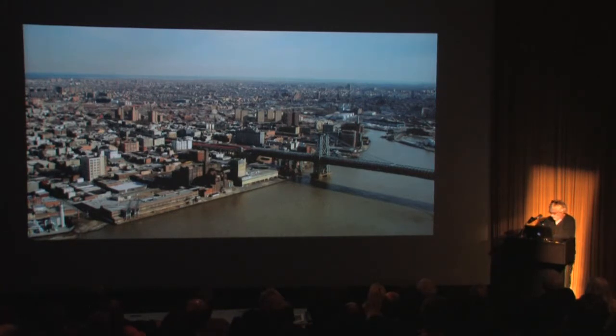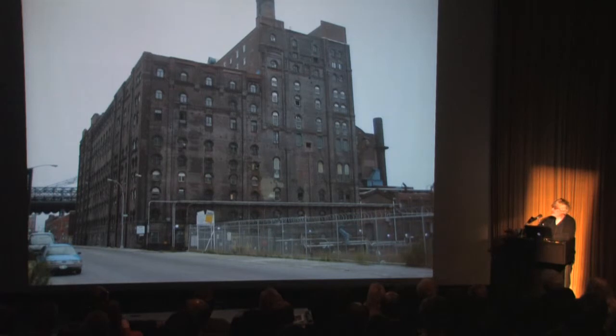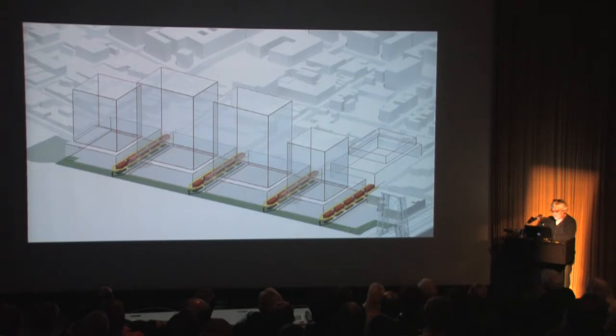The project is supposed to develop in that area. These are the arches that I mentioned. I don't know if this tells you anything. And we started with a very obvious set of rules, trying to extend the grid to a park, a waterfront park, extending the streets.